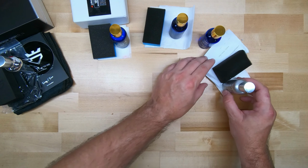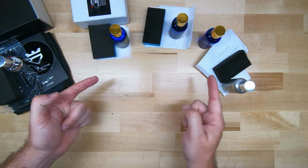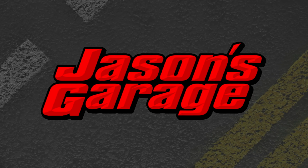I'm willing to bet that all this stuff is the same. So far, I'm not convinced that Armor Shield is the same as all this stuff. But here's the thing. I am going to find out. I am going to put all of these head to head.